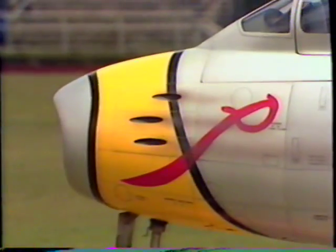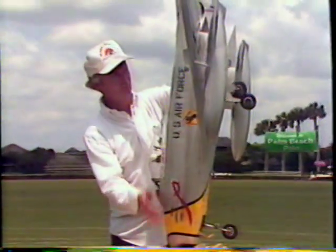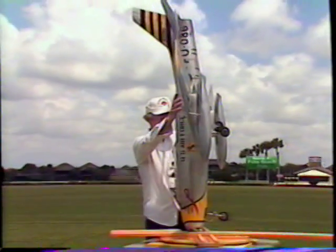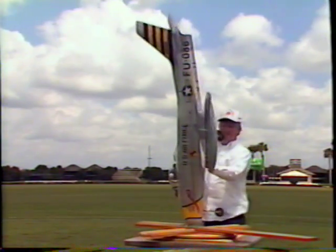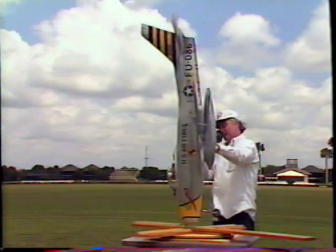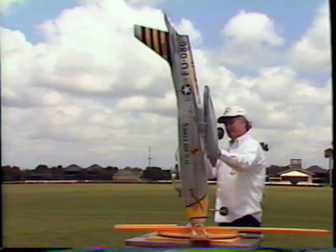And here is Bob Violet, owner of Bob Violet's Models. Bob is competing with the prototype F-86. This venerable aircraft has to its credit a first place at the 1989 Scale Masters and second place at the 1990 Top Gun Invitational. Bob says it has over 150 flights and still flies great. The F-86 has been clocked at over 160 miles per hour.